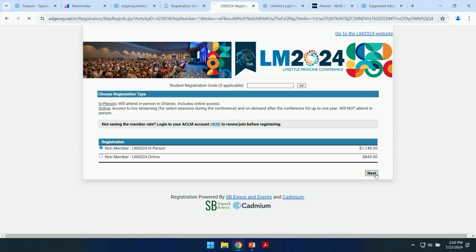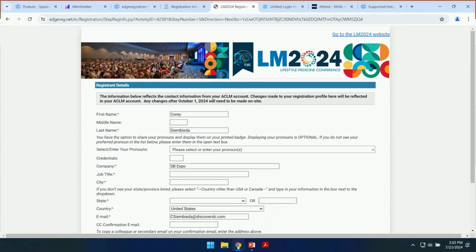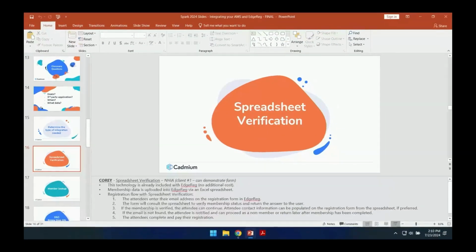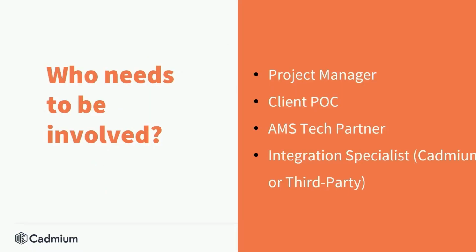And again, I can just continue along. It pulled all my information over. And then that's the end of that one. So any questions about that? You guys can see the 3 different levels, right? The basic spreadsheet, the member lookup, and then the single sign-on. It goes up in complexity. Corey made this look super easy. It's a little bit harder than that. But you can do any level you want, but there's 3 different levels.